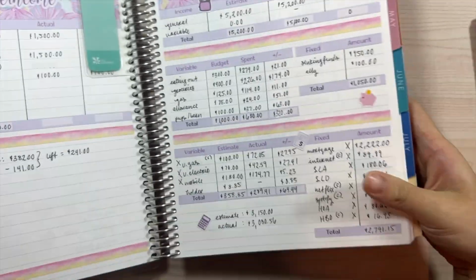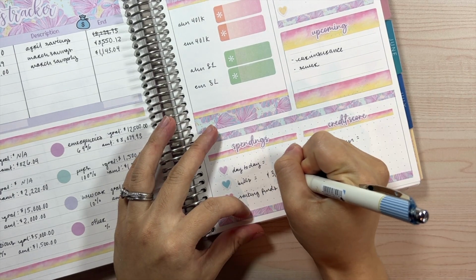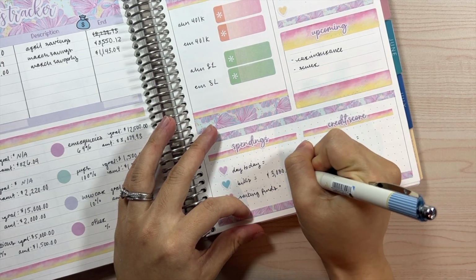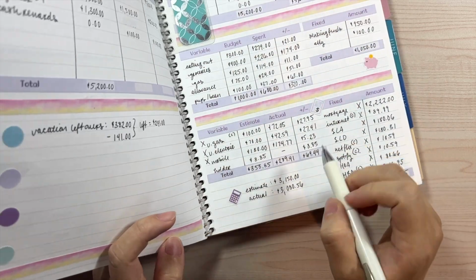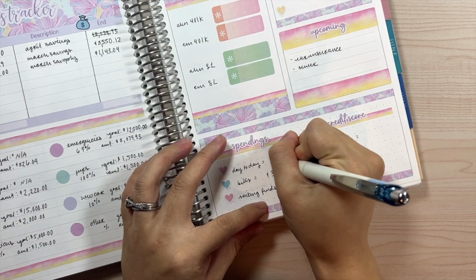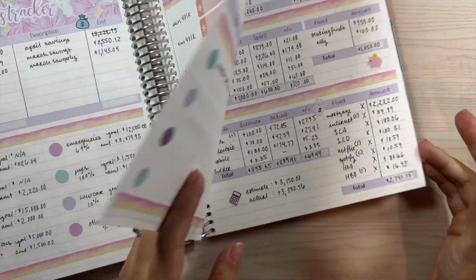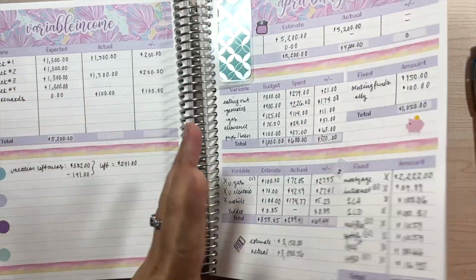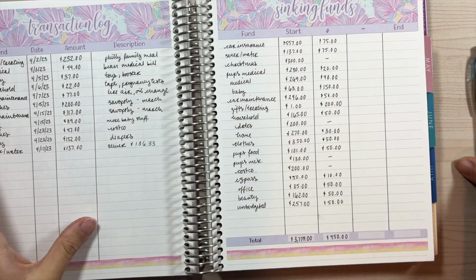All right, so I'm gonna go and put this all in this front portion. $3,080.56 was the total for bills. For our day-to-day, we spent $680. And then for our sinking funds, we do need to do that last. So everything else looks good. Now let's do our sinking fund wrap up.